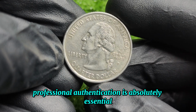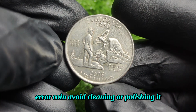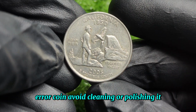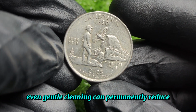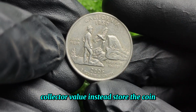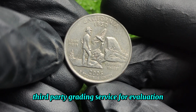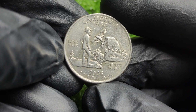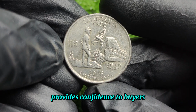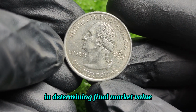Professional authentication is absolutely essential. If you believe you've discovered a significant error coin, avoid cleaning or polishing it. Even gentle cleaning can permanently reduce collector value. Instead, store the coin carefully and consider submitting it to a respected third-party grading service for evaluation. Professional authentication provides confidence to buyers and often plays a major role in determining final market value.